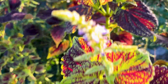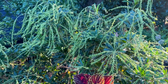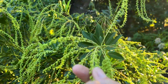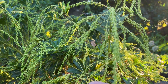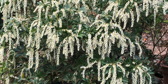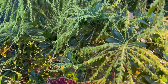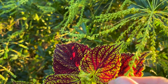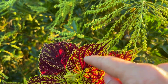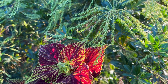And the reason I love this variety is because it looks so great with this Pieris that's planted right behind it. Now, Pieris is an evergreen shrub, and these are its baby flowers. They're just now forming, and in February, March, and April, there'll be just these cascading, almost like earrings, these tons of tiny little flowers, and they're just beautiful. But right now, they look great when combined with this Coleus because the little flowers are so textural, they tie right into the edging and the veining of these leaves here, creating a really subtle but dynamic combination.